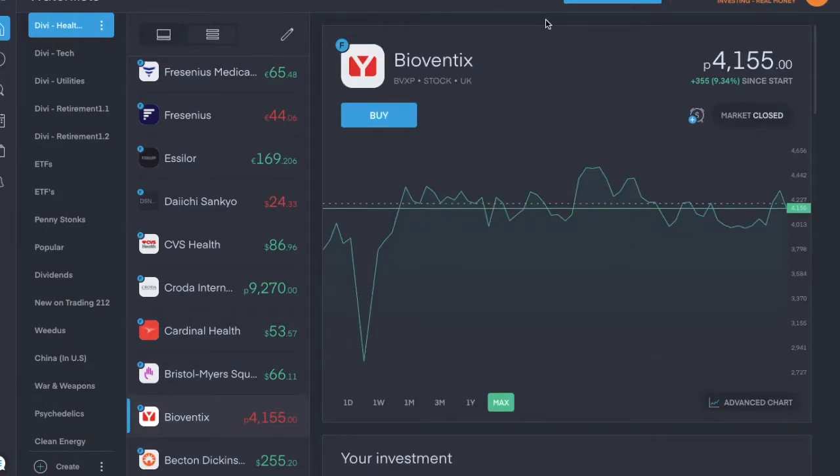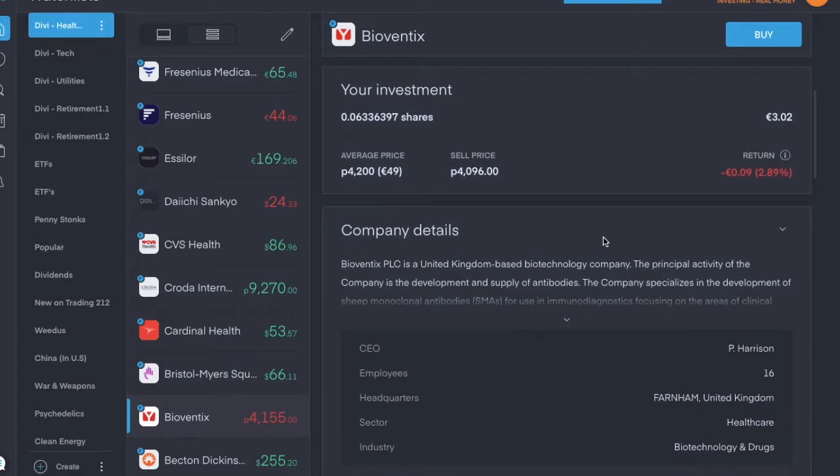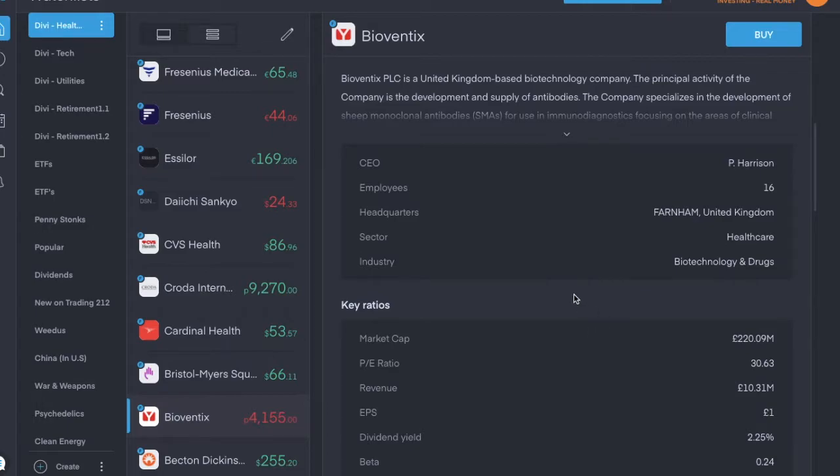Next is Bioventix. Ticker symbol is BVXP. That's trading for exactly £41.55 per share. And it's a UK based biotechnology company. So it's in the biotech and drugs industry of the healthcare sector. Has a dividend yield of 2.25% and it pays a dividend twice a year.